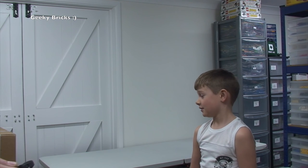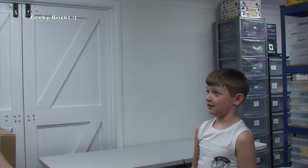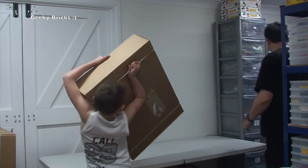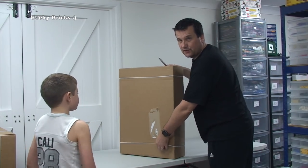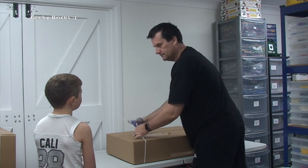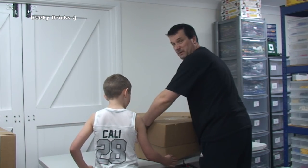There's 30 boxes. We've got to open up 30 boxes, people. I'm sorry. Less talking, more getting to it. Okay, Ethan, let's get that first box up here. Let's go. Okay, as you can see, LEGO Shop at Home. It's a big box, so it means there's something big in here, I'm assuming.